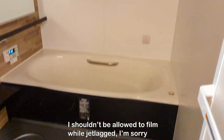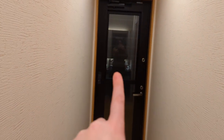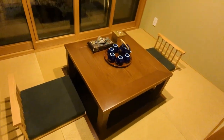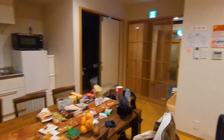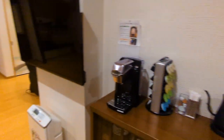Everything is a shower. So if it's too cold for you to have a shower outside, this is all part of the bathroom. That's the door to the garden with the outdoor shower. And there you go, bathroom. This tea room though is so cute. And now upstairs actually, because I forgot to show you. This house is so big that I don't even know the way upstairs.